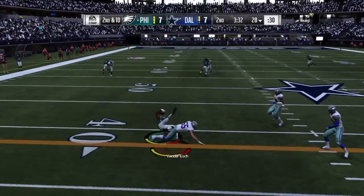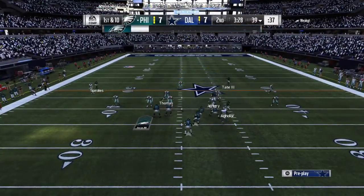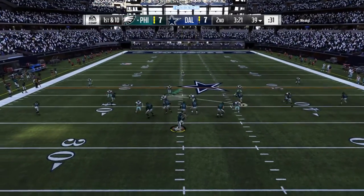but only the 2nd quarter, a lot of time to change things. The connection here with Nelson Aguilar. And he gets this one just shy of the 40. They'll mark him down at the 39. His first catch of the game, good for 11 and a 1st down.